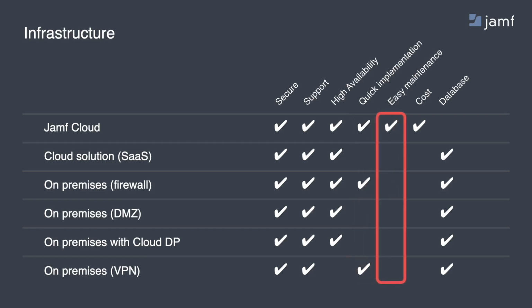I've put Jamf Cloud as the easiest to maintain because it does include 30 days of secure backups and automatic updates when they're released. On top of that, there is no infrastructure for customers to maintain. It includes high availability servers and a dedicated team to manage them, secure SSL certificates, and a cloud distribution point for installer packages. And for those reasons, I've also put Jamf Cloud as the most cost-effective infrastructure solution.